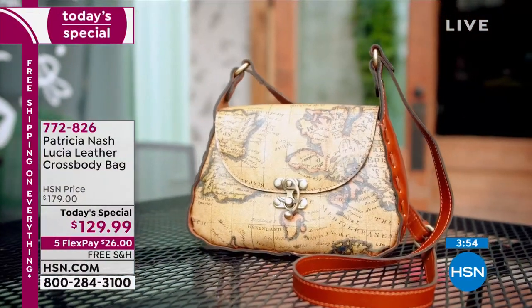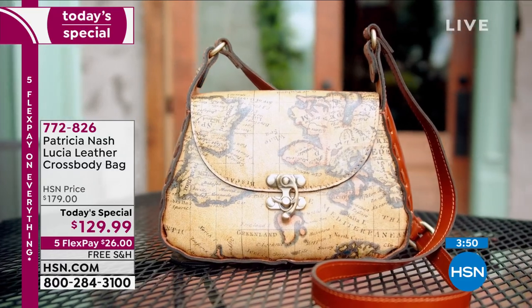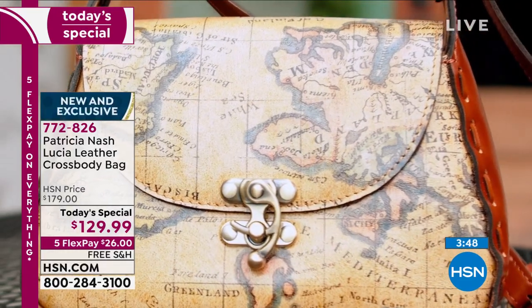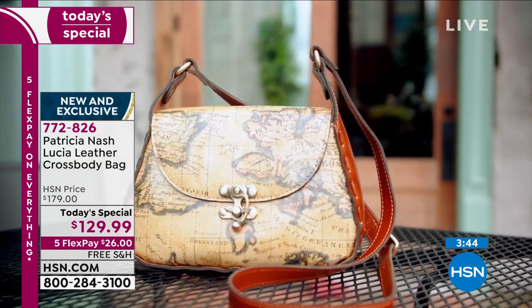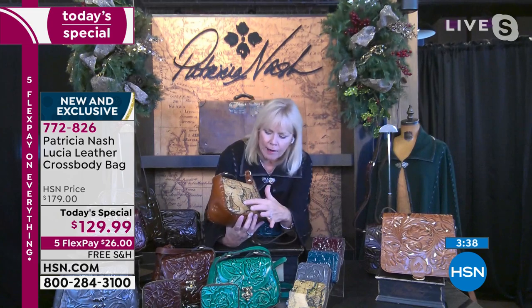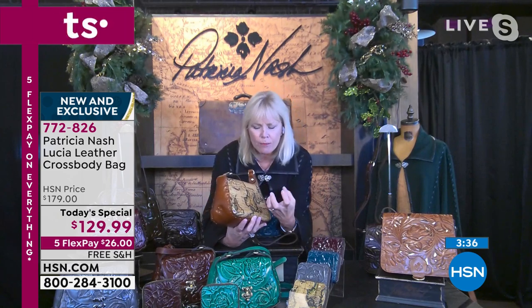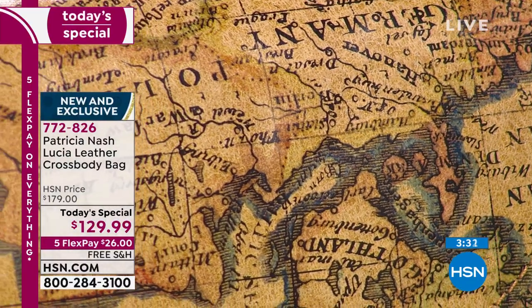The detail is amazing. This is an authentic map from the 1760s. It was shown to me by a collector that I've worked with for many years in Europe. And the detailing of this map is amazing. Now, we had to go back in and add color to it and bring it back to life, but I did not touch any of the writing of this map.